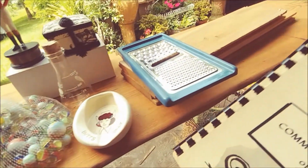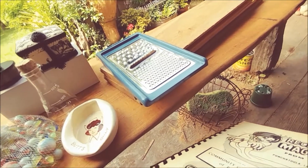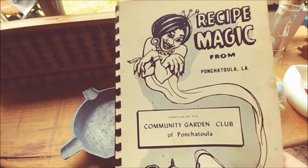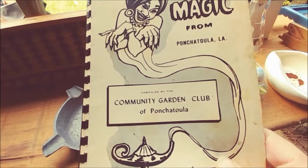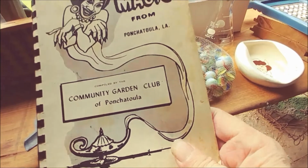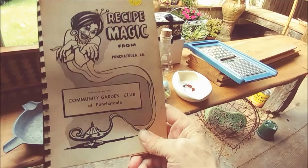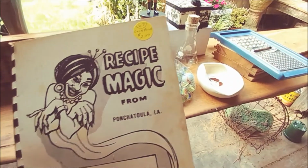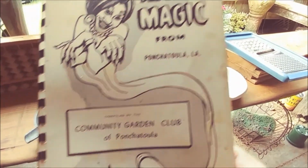Now, cheese grater. Hey, everybody always needs a cheese grater. For 50 cents, how could I go wrong? Now, this was a find. This was a locally made small recipe book by the Community Garden Club of Ponchatoula. And it's got all sorts of tidbits and ideas, and also ideas how you can make your own recipe book. But anyways, that's well worthwhile to look at. That cost me $2. I will probably never sell that. But if I did, I'd go out at $5.